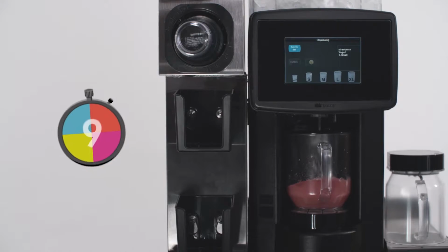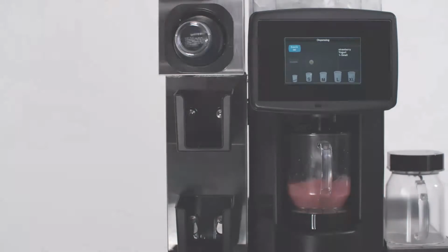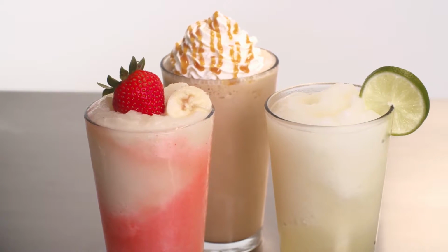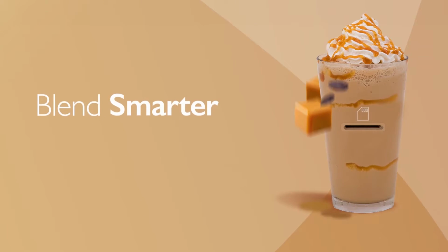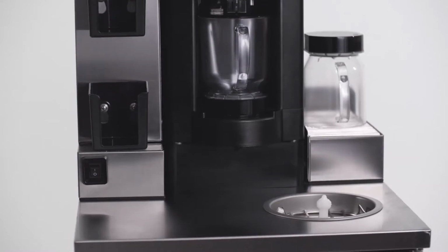With MagnaBlend's signature 9-second blend time, perfectly blended beverages are at the counter or drive-through window in a moment's notice. MagnaBlend's technological advancements continue to break ground and render ordinary blending systems obsolete.